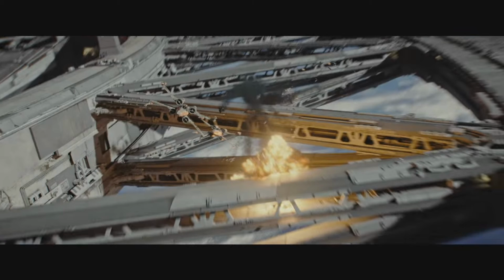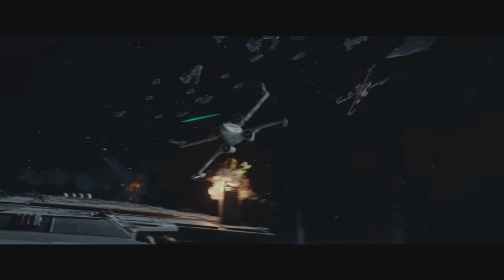I am not sure what exactly they're fighting with, though. It's like some kind of space installation. It's not the Death Star, obviously. I'm not even sure where this could be orbiting. It's probably Scarif. Okay, so in this next shot, we actually see some of the bigger ships in the Rebellion.